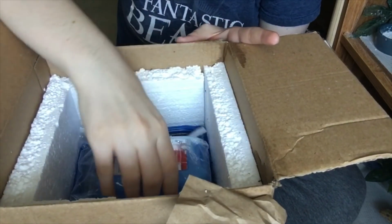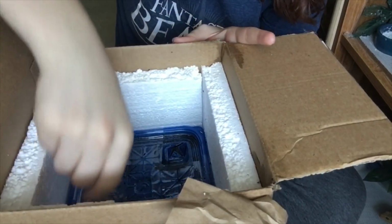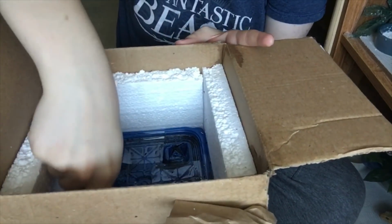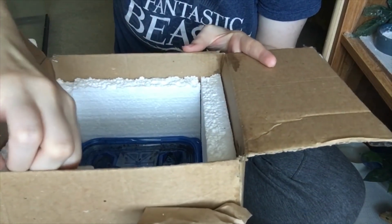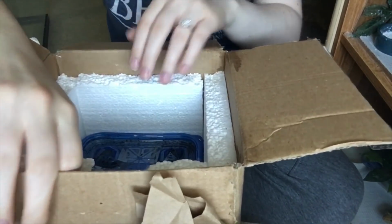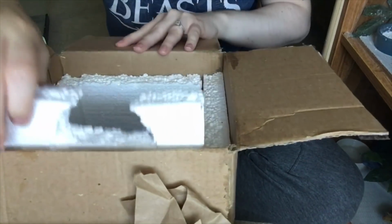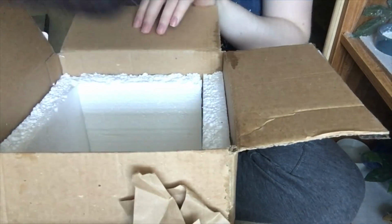Put them on. There's the cold pack. Oh, I can't get it out. I don't want to make a mess. Oh, hold on a second. There, that should help offer some room.